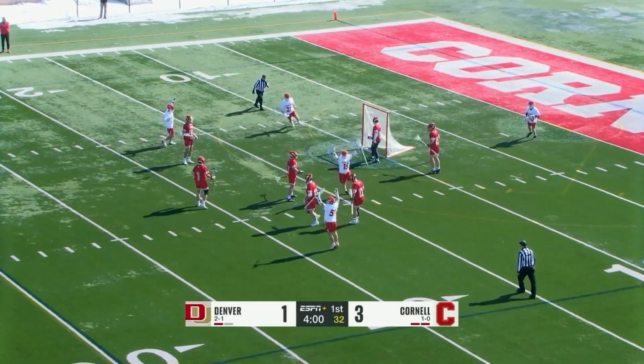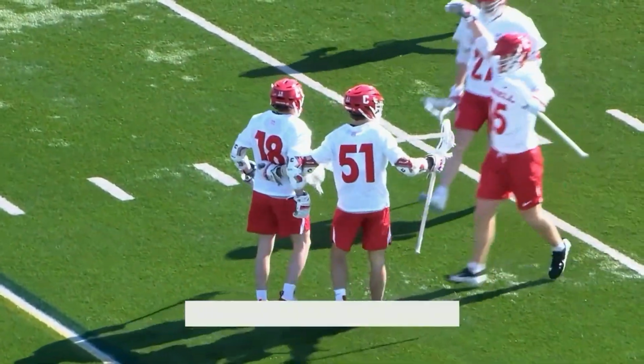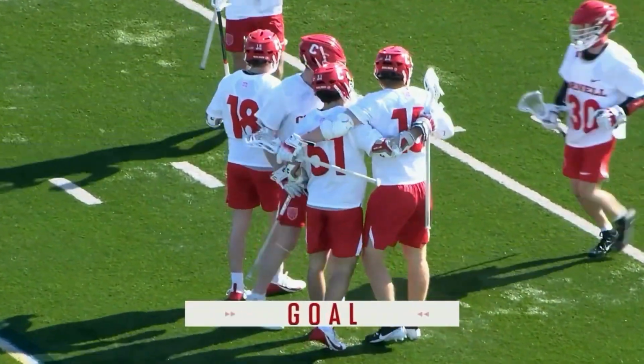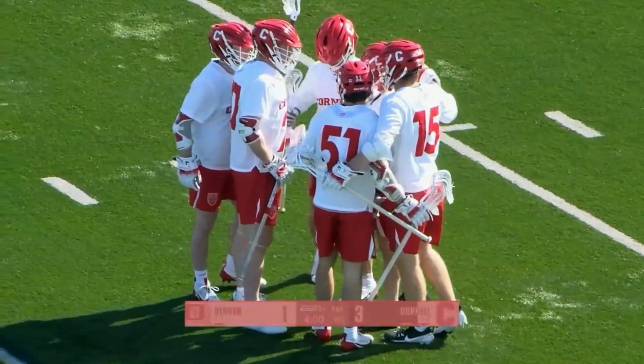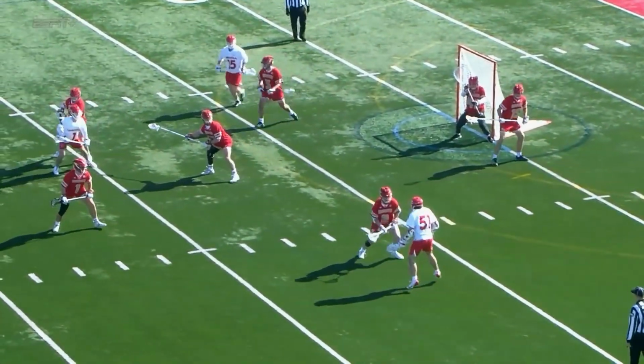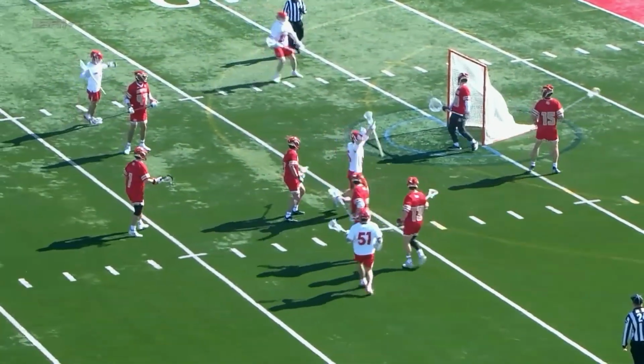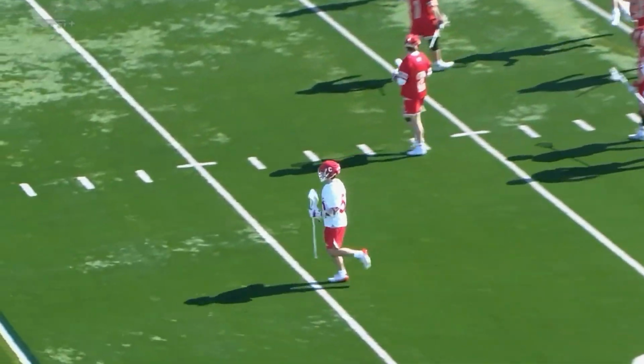And that was slide. Firth, how did he get that shot off? What a goal from Willem Firth. Oh, boy. We talked a little while ago about Willem Firth's box lacrosse skills, and that was a classic example of a box player able to keep the ball in his stick while he's double-teamed, got his hands free, and beats Manning with Cornell's 4th goal of the afternoon.